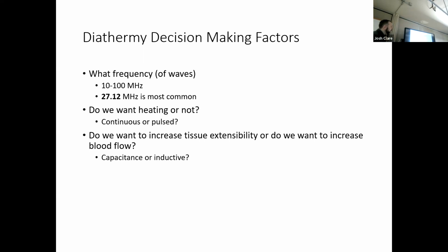And then our next question is, do we want to increase tissue extensibility, increase the tissue flexibility, or do we want to increase blood flow? If we want to increase tissue extensibility, what are we going to use? Capacitance 2-drum method or inductive 1-drum? Capacitance 2-drum method. Yeah, so that's my simplified thought process. Again, when you become diathermy experts, come teach me the other ways to do it. But that's my simplified process. And if you understand these two questions, the parameters when you would want heating or not heating, want tissue extensibility or not, you're going to pass any question on a written exam for me. And I think for your licensure exam, if you can just work your way through those two thought processes.